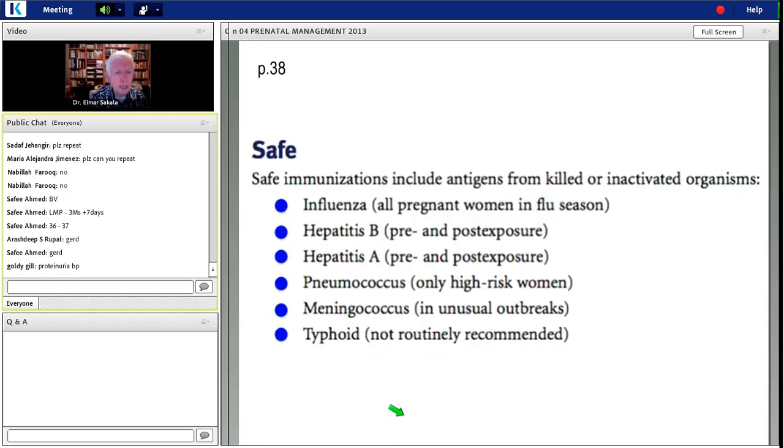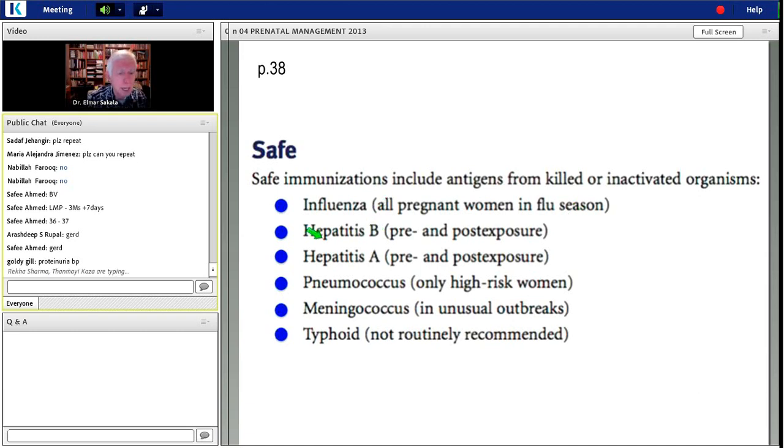You should know safe and unsafe immunizations. This is on page 38. These are safe. Influenza, all pregnant women should get immunized. We had a patient when I was on the in-service a few weeks ago who was on a ventilator, 100% FiO2, 30 weeks pregnant, flu. It could have been prevented with a flu vaccination. So influenza, all patients. Hepatitis A and B, not a problem in pregnancy.